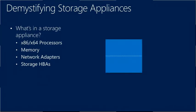So really, you can abstract it and simplify it even more by saying, you've got a back end and a front end to a controller that's on a SAN. On the back end, you've got multiple different ways to physically attach to those drives. You've got the ability to pool disks together.